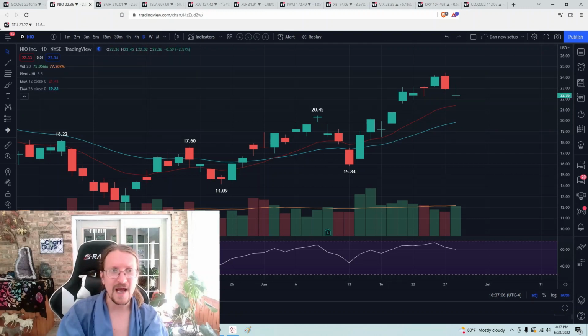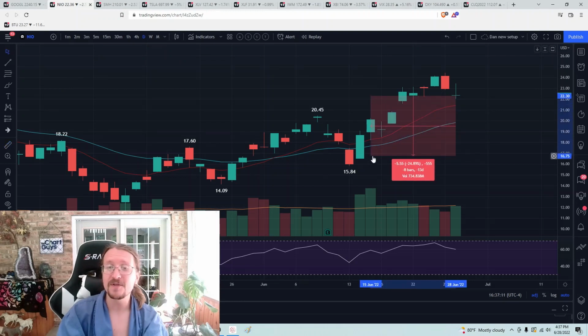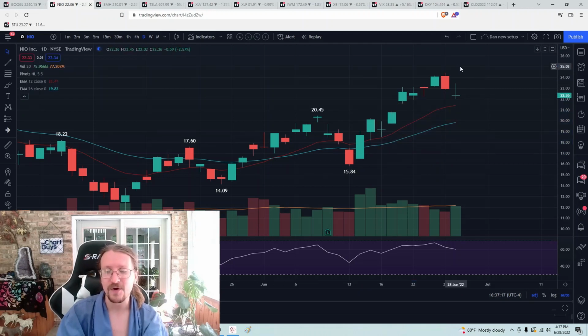But NIO has so much space to work with. We can drop another 25% and still be in a daily higher low pattern. So an ideal day for the bulls, or a setup for the bulls, would be holding daily EMA 12. This consolidation will remain healthy in terms of its retracement size if daily EMA 12 support is maintained.